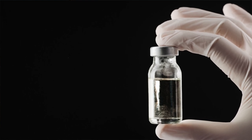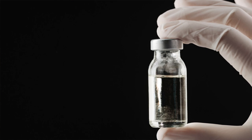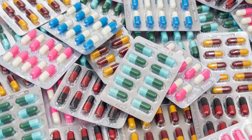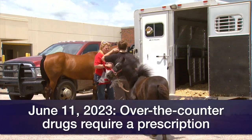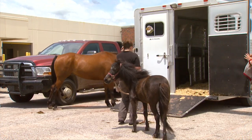Examples of drugs that are still over the counter are injectable penicillins, tetracyclines, sulfa drugs, oral medications like neomycin, and drugs that we use to treat mastitis, like the intramammary tubes. All of these drugs have an over-the-counter label. On June 11th, 2023, in order to get those previously mentioned drugs, you will need to have a prescription.